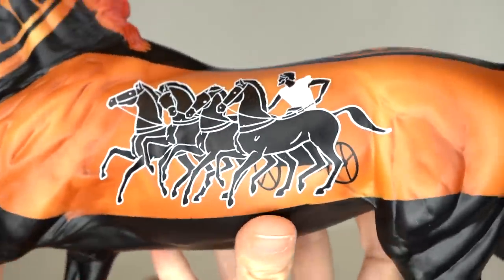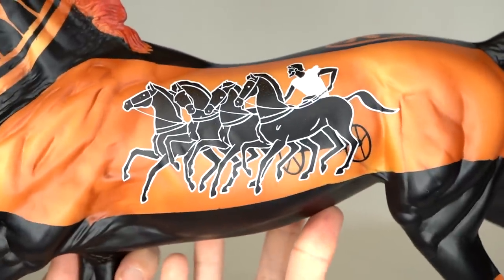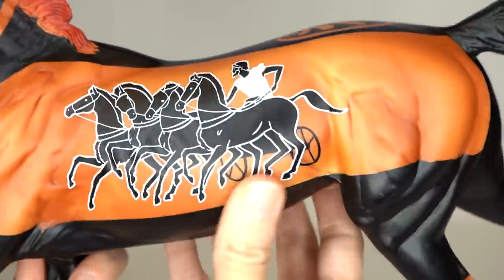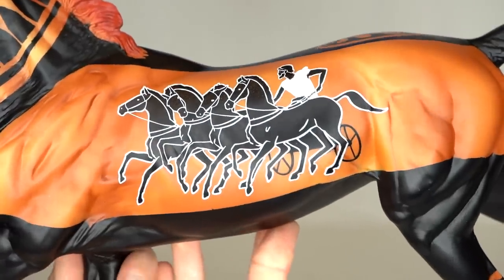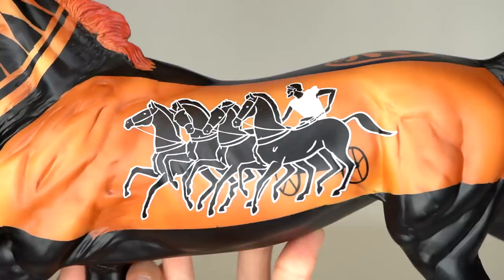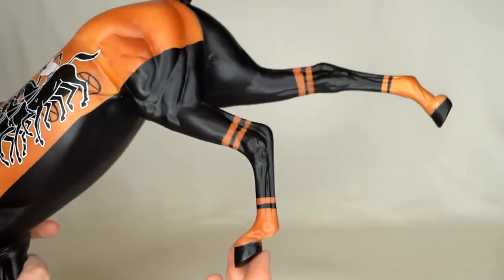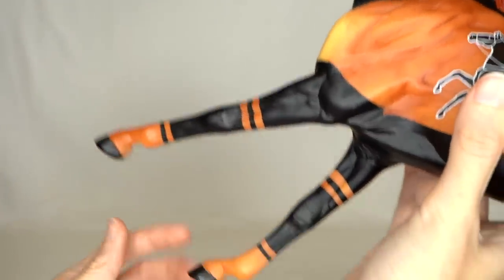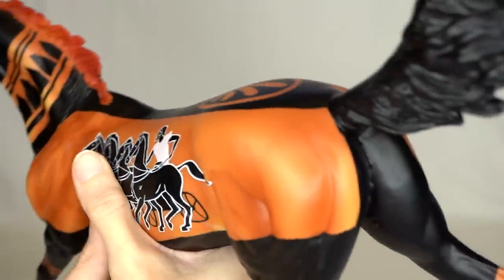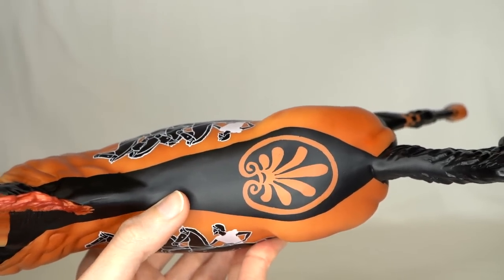I'm not entirely sure how Breyer did this wonderful image on the side of him, but they did it in a beautiful way, and it isn't decals, it is painted on, which I'm very happy about, so we don't have to worry about that lifting up in the future or anything. However they did this, they did a fantastic job, and I'm just so impressed by it. Love the cool little stripes on his legs. Those are really fun. Again, they look really nice. There might be like a couple little spots that aren't 100% perfect, but it is pretty darn close to being perfect.